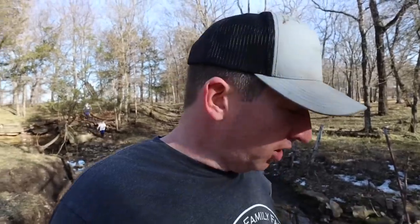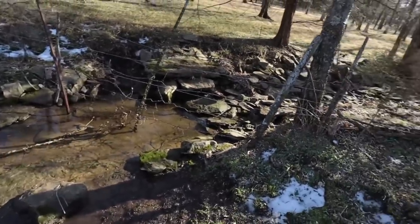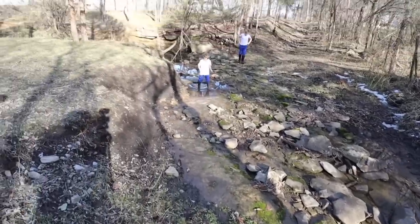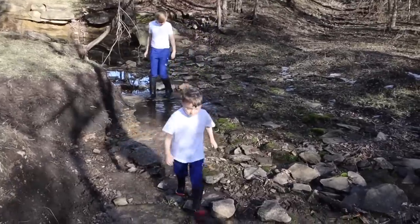But like I said, we're starting off down here at the creek, and I thought we would show you where our place starts, and it's right here at this fence. And we're going to be following some of the creek out today. So hopefully you guys enjoy the beautiful scenery and the nice weather just like us.